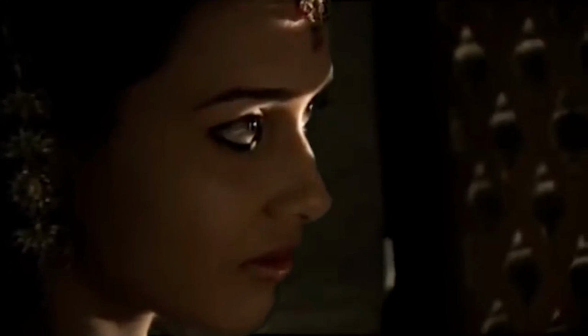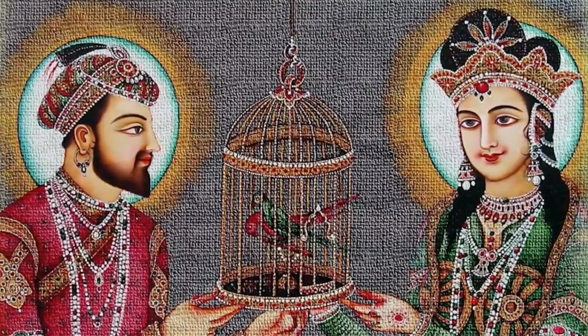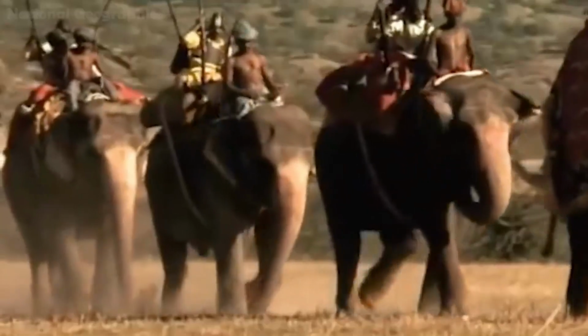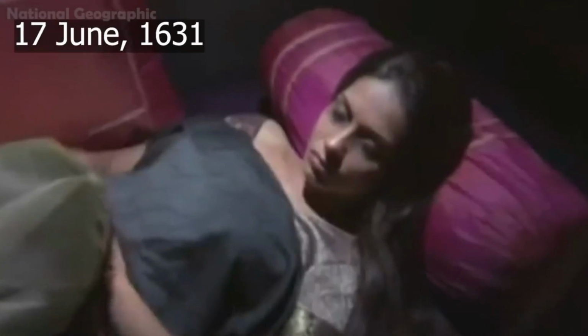But no one knew that soon this happy phase was going to turn into mourning. Within just 1 year of succeeding the throne, the Mughal Empire found itself in a war situation. For the next 2 years, the war continued, and Shah Jahan became victorious here too. Before he could celebrate his victory, he was given very sad news. Mumtaz Mahal, while delivering their 14th child, became ill, and on the 17th of June, 1631, she died.